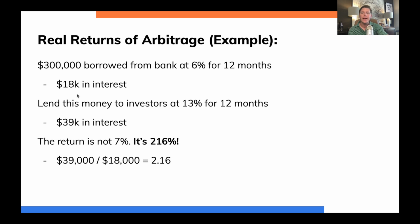So, but let's say this. You're lending this money to, you become the bank to an investor. So you borrow $300,000 from the bank at 6% that they're charging you. So you pay them $18,000 after those 12 months. They're happy. You then take that $300,000 and you go lend that as a private money guy or a hard money guy to an investor at 13% interest per 12 months. And you earned $39,000 in interest.